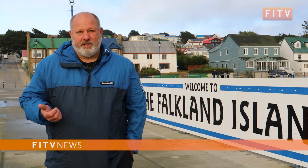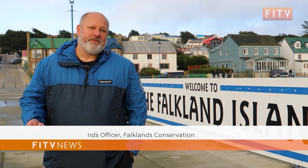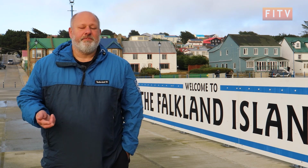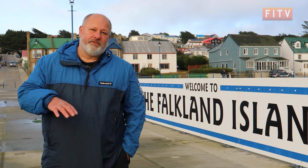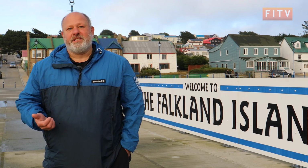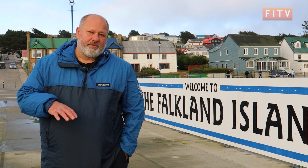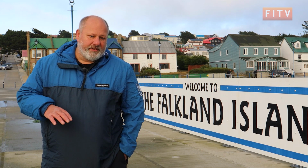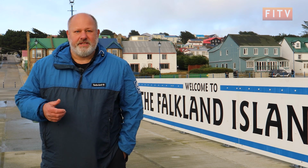So part of it we'll be looking at soil characteristics, which will be things like peat depth, bulk density, pH, and that kind of stuff. And then we'll also be looking at the botanical relationship, so what plant species are associated with each habitat type, and then the invertebrates as well, what invertebrates are associated. And we'll also do some ornithology and see what birds are coming in and out of these habitats.